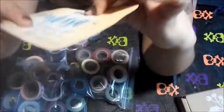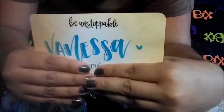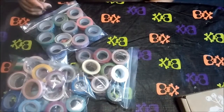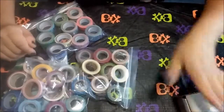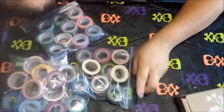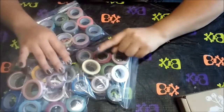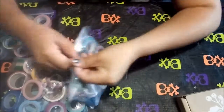So I'm going to save this top part right here, because I love it. I love her. She is so amazing at writing or doing the lettering thing. I am nothing like that. I have tried a few times on my planner, and you can see that on my plan with me videos, and they came out nothing good.